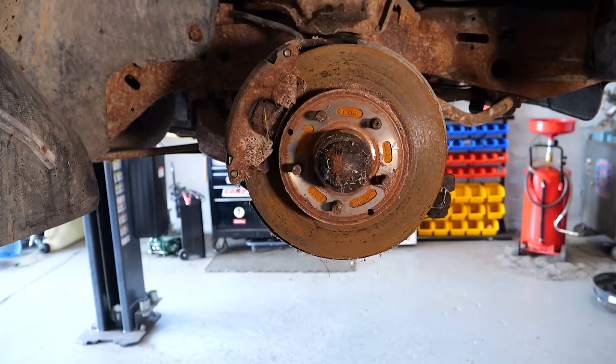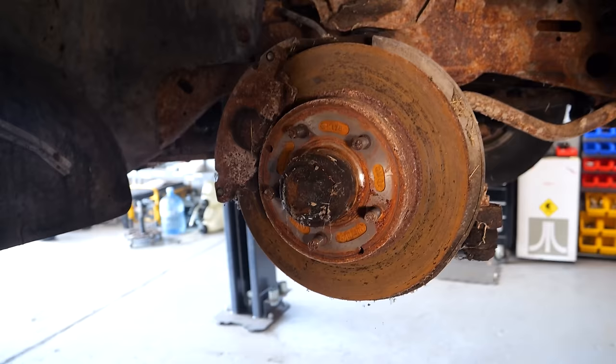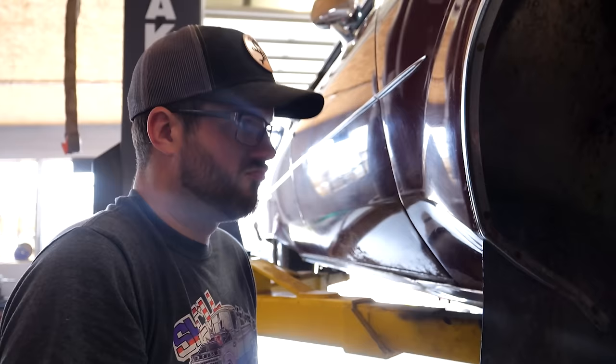So you just strip these off, change our hoses, change our pads. So we got new calipers. They're $20. Might as well. We'll turn these on the rotor and get everything cleaned up. Yeah. I'll do that side.